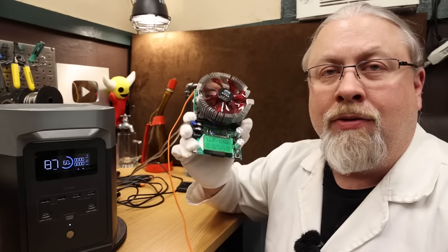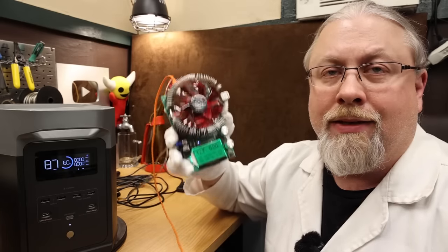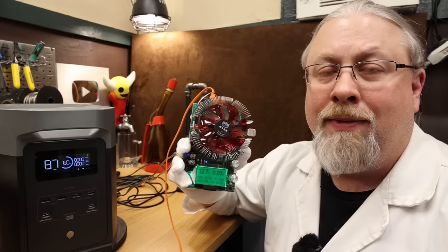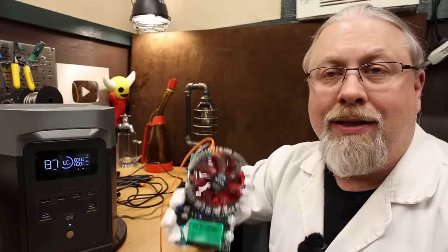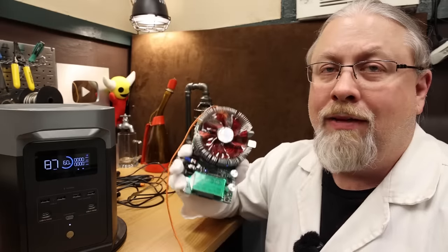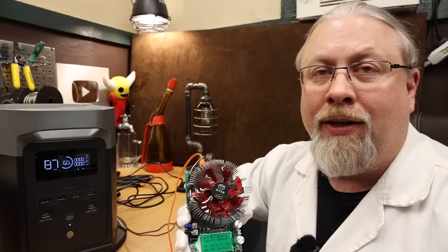Now, they decided to regulate this at 12.6, unlike everybody else who does 13.4, 13.6, 13.8. And the problem is, when you pull the full 10 amps from the socket, it drops that voltage all the way down to 10.8 volts, which in some cases, certain refrigerators, things like that, may not run that well on the Delta 2 if you have a full load in that port.